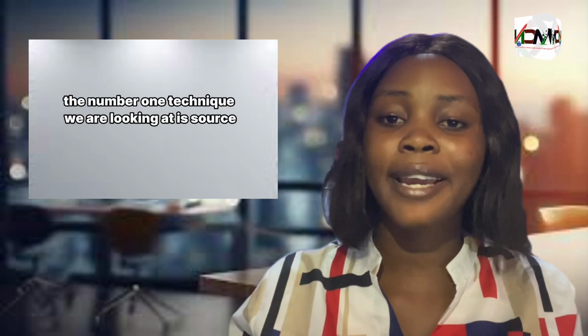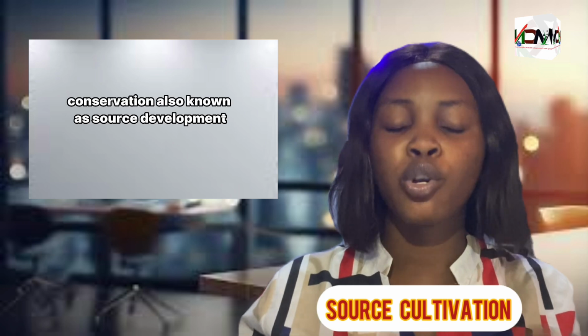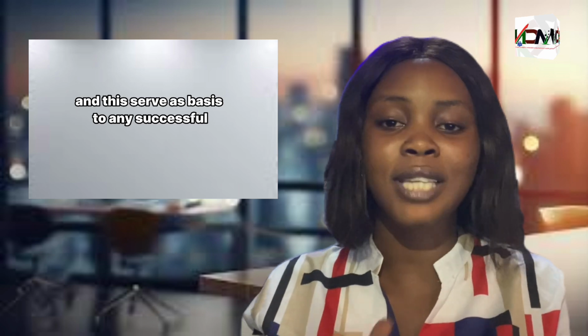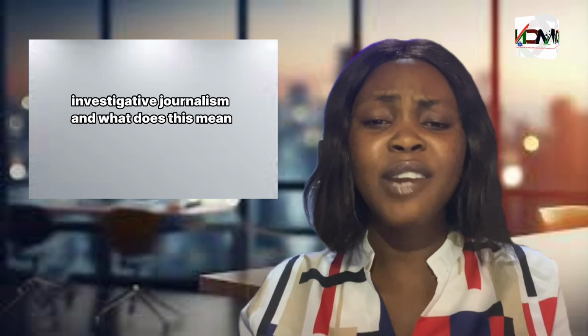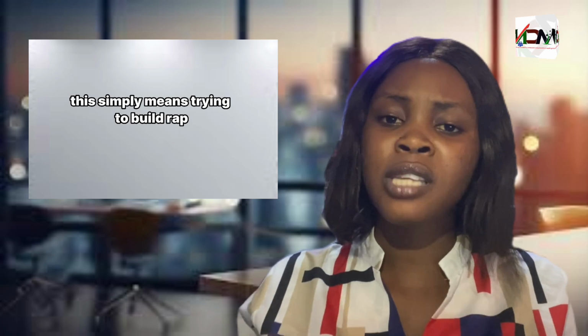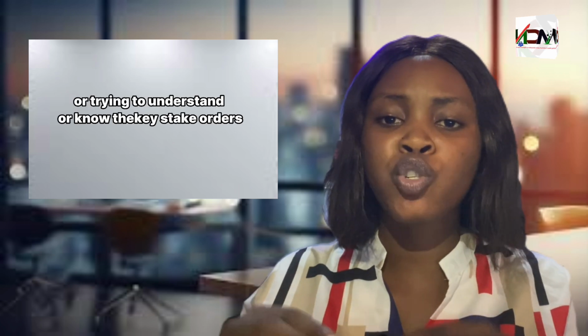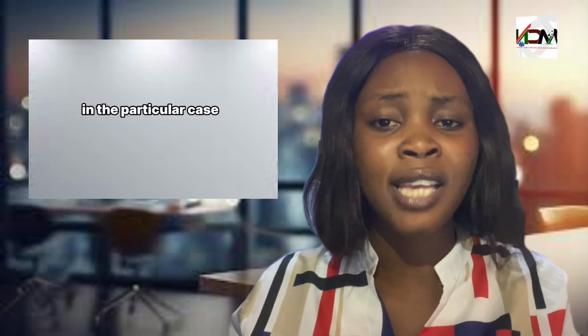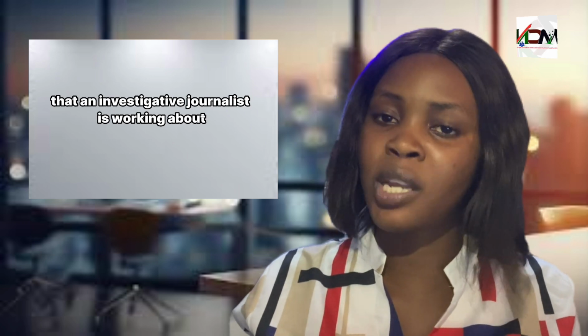The number 1 technique we are looking at is source cultivation, also known as source development, and this serves as the basis to any successful investigative journalism. And what does this mean? This simply means trying to build rapport or trying to understand or know the key stakeholders in a particular case that an investigative journalist is working on.